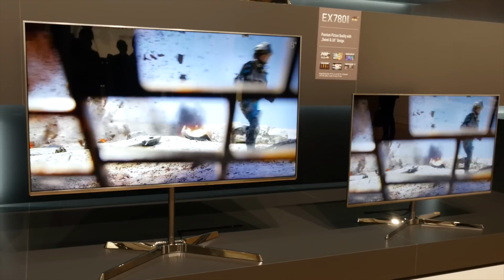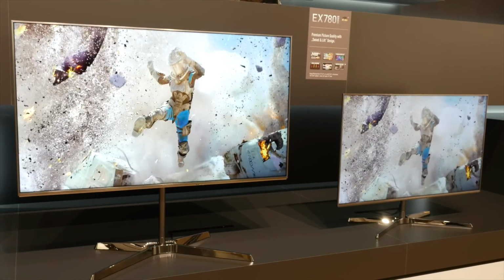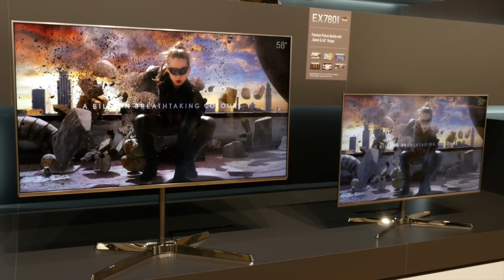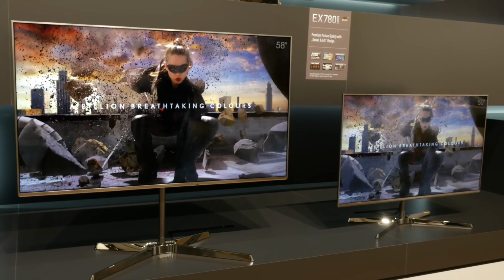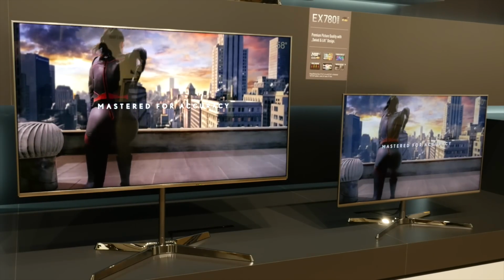Will you also be seeking THX certification this year? So we have THX certification on some of our range, so we have this on the OLEDs as well as the 750s. Craig, I know that Firefox OS is no longer being supported, but obviously you're still using your OS platform for Smart TV. Can you talk about what you're doing with it this year and how you're taking it forward?